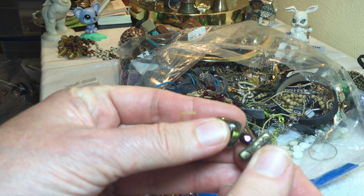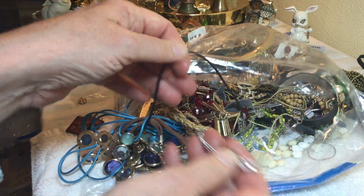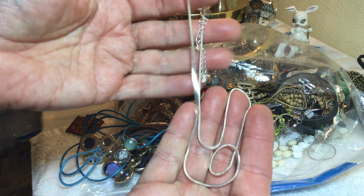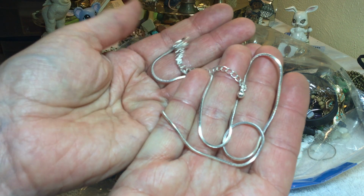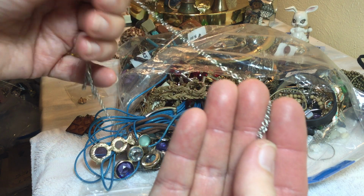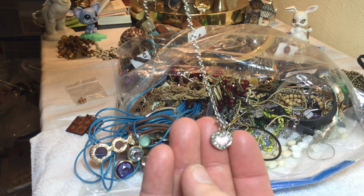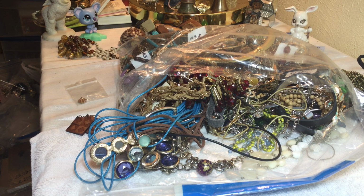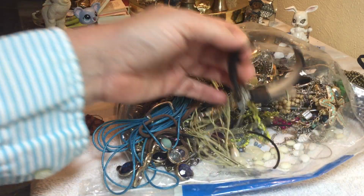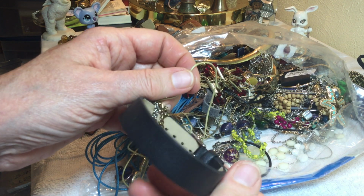A glass bead and maybe a metal bead. Very, very crisp silver tone necklace. Cookie Lee. That'll go in that bag. B, little brass piece. This is leather. It's not leather, which is fine, even better.